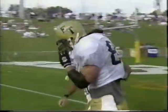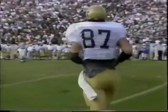How cool do you have to be, Sam, to have the name Fonz? You've got to back it up, that's for sure, or ride a bike, I'm not sure.